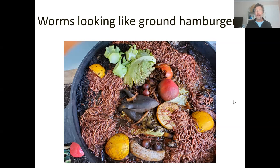My colleague sent me this picture, and this was unbelievable. We had just a huge population explosion in this bin. This would be a great opportunity to quickly get these worms. This must be 5 to 6 pounds of worms. Split these maybe into 5 or 6 piles, put them in some nice moist bedding, and really find someone who needs worms.